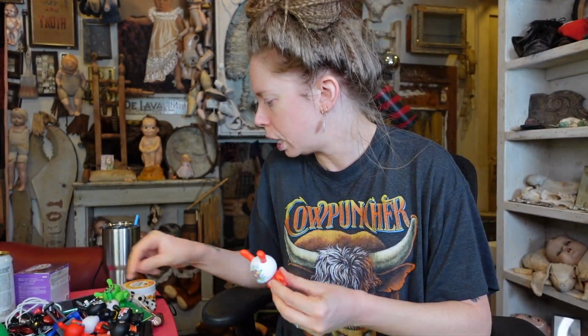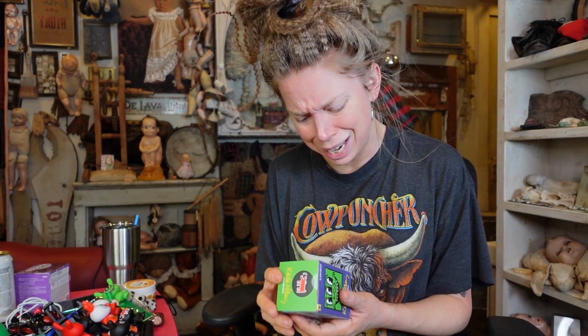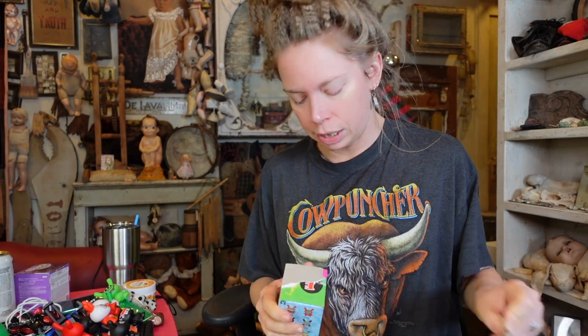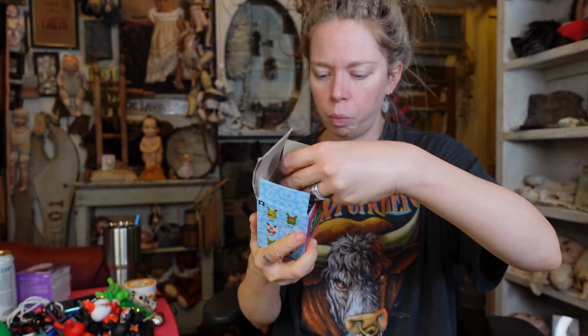All right, up next we got, oh, it is a duplicate of the Pop Shop one. I think that one was 2 out of 60. No, 2 out of 20. What am I saying? 2 out of 60. 2 out of 20. So we technically should not be seeing that one again. I think that there's a couple 1 out of 40s. Ooh, 3 out of 40 looks so cool. I really hope that we get that one as well. And then there's another one that's 1 out of 40.